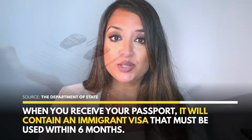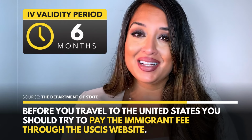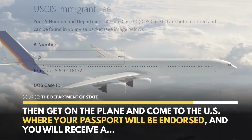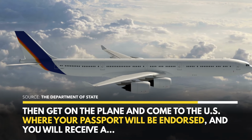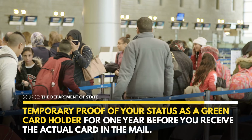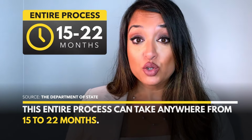When you receive your passport, it will contain an immigrant visa that must be used within 6 months. Before you travel to the United States, you should try to pay the immigrant fee through the USCIS website. Then get on the plane, come to the US, where your passport will be endorsed and you will receive a temporary proof of your status as a green card holder for 1 year before you receive the actual card in the mail. This entire process can take anywhere from 15 to 22 months.